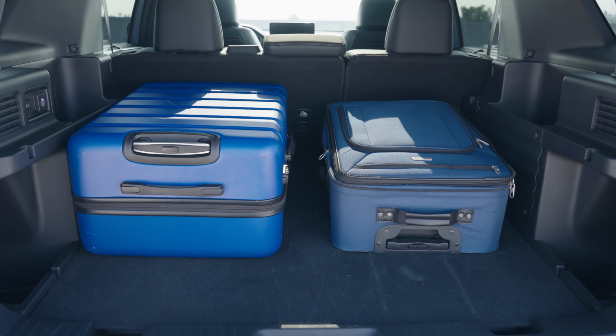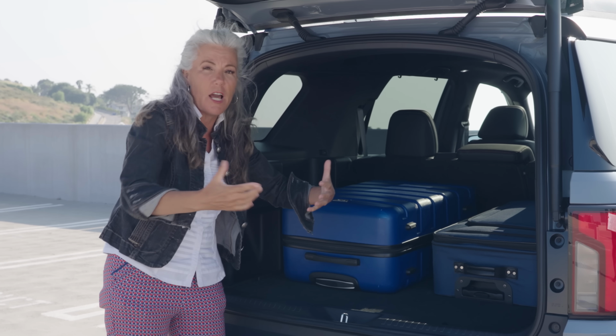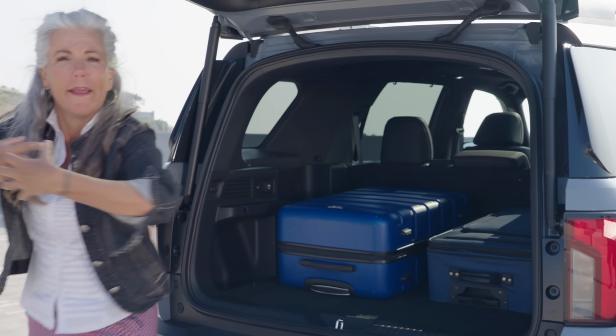The Honda has its own little game changer. And that's this little button right here. So say I've got my arms full of stuff. I'm gonna press this button, gather up the rest of my stuff, and just walk away.